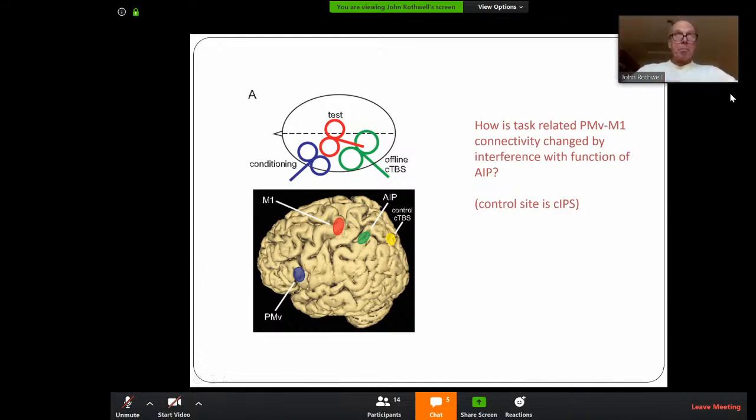The experiment is you show someone an object and then they have to grasp it. In the period before they grasp it, the ventral premotor cortex seems to influence the pattern of excitability that builds up in the motor cortex so that the muscles you activate are appropriate to the grasp that is needed to pick up the object. That's great.